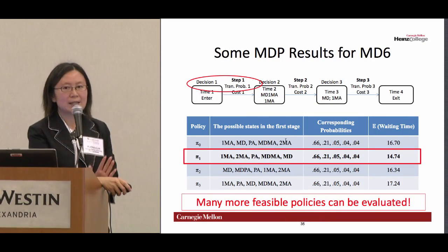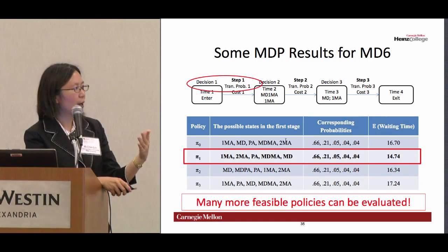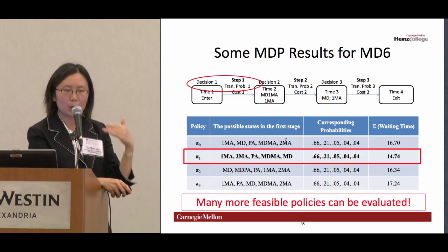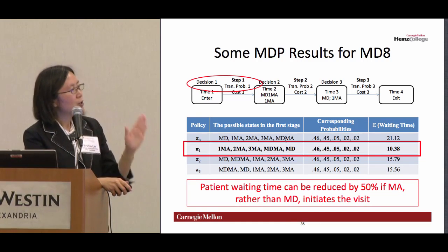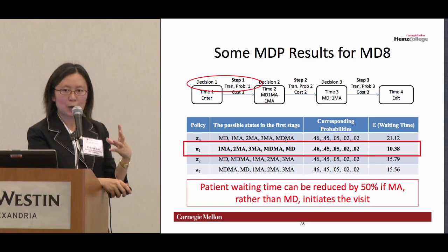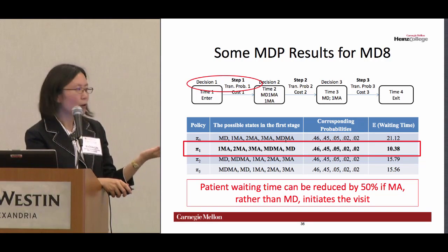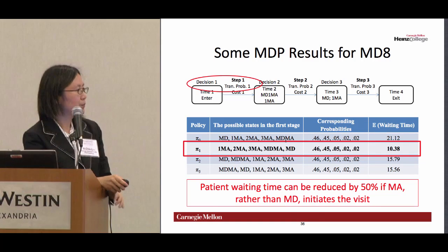These are some results for MD6. The best policy, which can have the least patient waiting time, would be Pi1, which sends 1 MA to initiate the encounters 66% of the time. These are the results for MD8. At status quo, MD8 usually initiates his encounters 46% of the time by himself. However, if we send a MA instead of the MD himself, then the patient waiting time can be reduced from 21 minutes to 10 minutes.